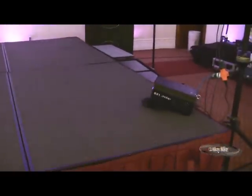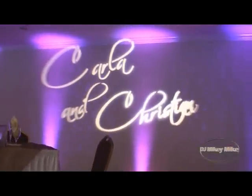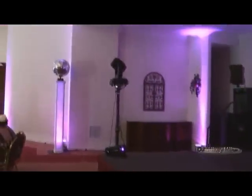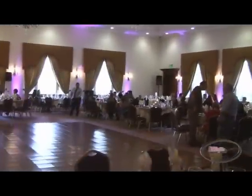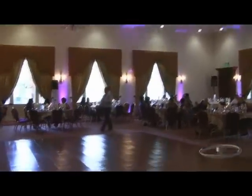So we have two LED Abyss LEDs on both sides of the stage, giving the water effect behind the GOBO. Looks really, really cool. There's the other one with the 5Rs getting ready to hit those mirror balls. We got uplighting going all the way around the room. And we got our surround sound. Let's go take a listen. Sounds really good.